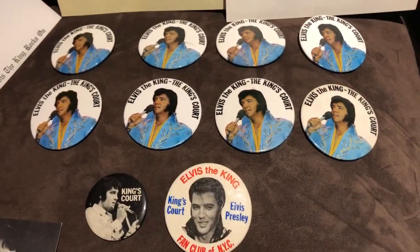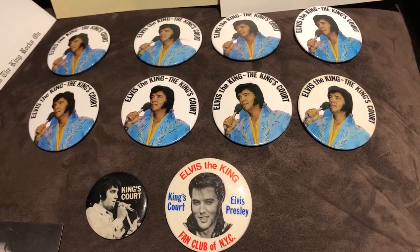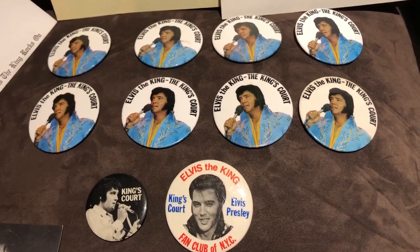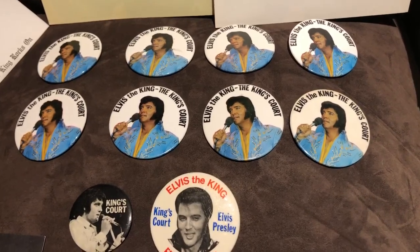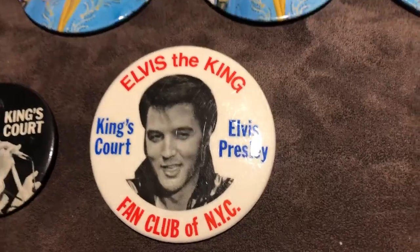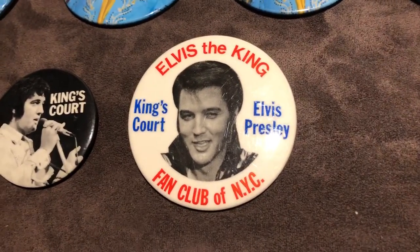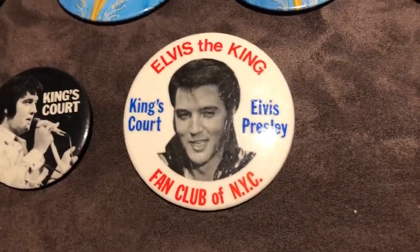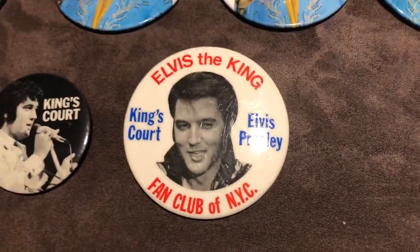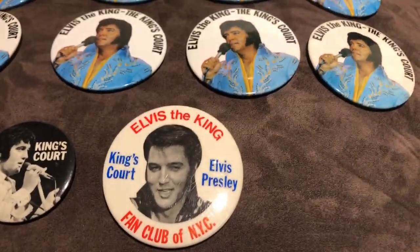All right, but again, I figured that if anybody did see these on eBay and they were interested in picking them up, and you wanted to know if you were getting an original, hopefully I will be able to set the record straight for you. All right, so let's start with this original one, because this was the very first button that the King's Court fan club gave out to its members. And another reason why this button might be sought after is it actually is featured on the Bruce Springsteen album Born to Run. So maybe Bruce fans or Elvis fans also might be interested in getting this button.